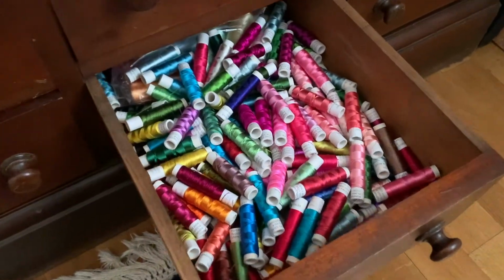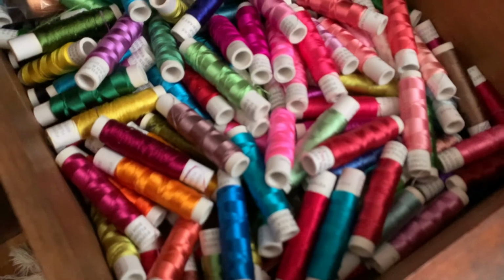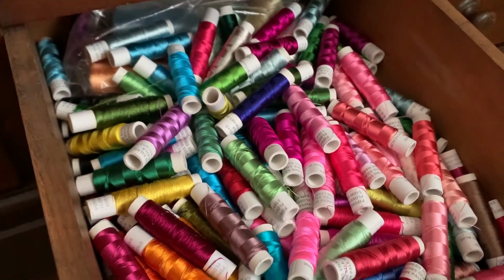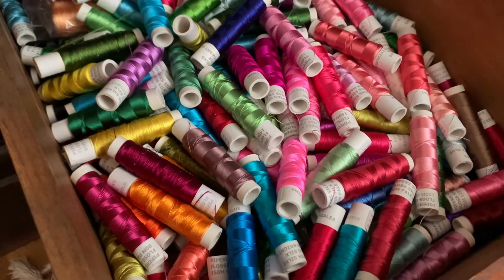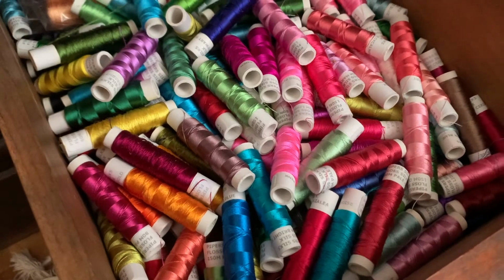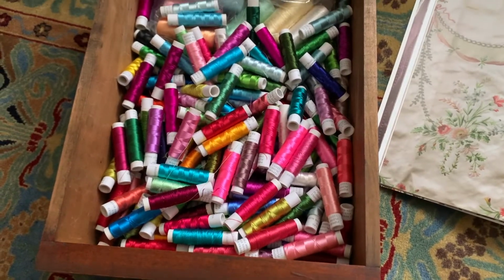Down here is my silk floss. The silk twist you saw earlier is, as the name suggests, a twisted thread. In this drawer, the silk fibers are not twisted and they lie flat, giving it a beautiful sheen. Also a bit of a pain to work with, but so pretty.